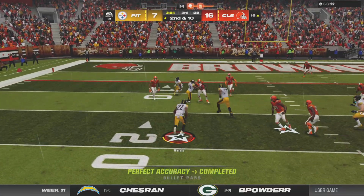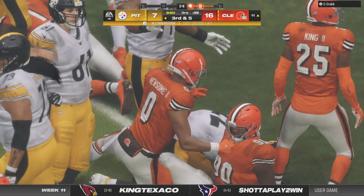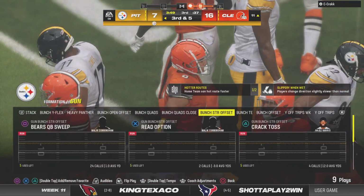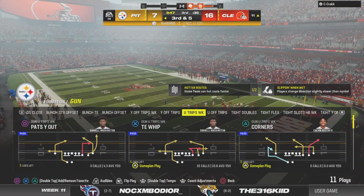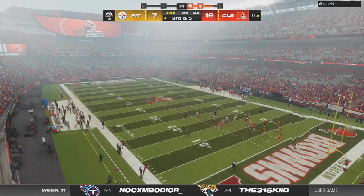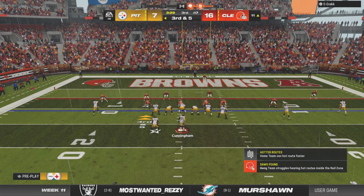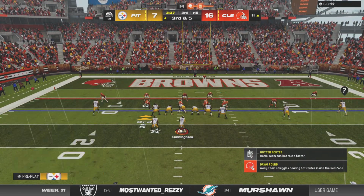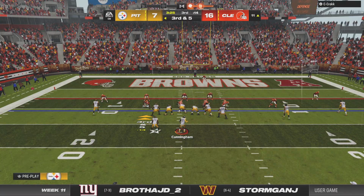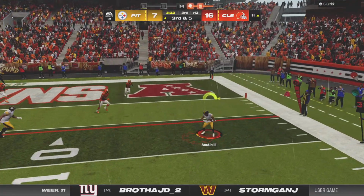2nd and 10. Now left side on the swing pass. And he's brought down just outside of the 10 at the 11. 5 yards. Now it's 3rd and 5. And we see another pitch and catch there to the running back. This position just continues to evolve. They become just as critical to the passing attack as a lot of receivers, tight ends, because their ability to make people miss in the open field can really generate big plays for an offense.